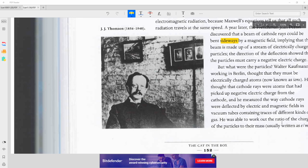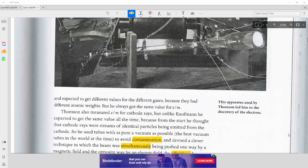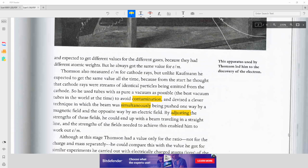Walter Kaufmann, working in Berlin, thought that they must be electrically charged atoms, now known as ions. He thought that cathode rays were atoms that had picked up negative electric charge from the cathode, and he measured the way cathode rays were deflected by electric and magnetic fields in vacuum tubes containing traces of different kinds of gas. He was able to work out the ratio of the charge of the particles to their mass, usually written as E/m, and expected to get different values for the different gases because they had different atomic weights, but he always got the same value for E/m.